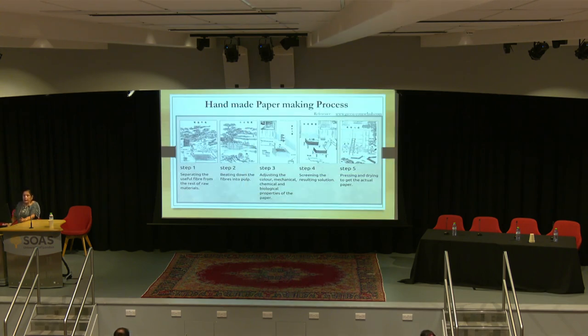Now, this is the handmade paper making process. This process has 5 steps. Number 1, separate useful fiber from the raw material. Number 2, breaking down the fibers into pulp. Third, adjusting color, mechanical, chemical, and biological properties of the paper. Number 4, screening the resulting solution. Number 5, pressing and drying to get the actual paper.